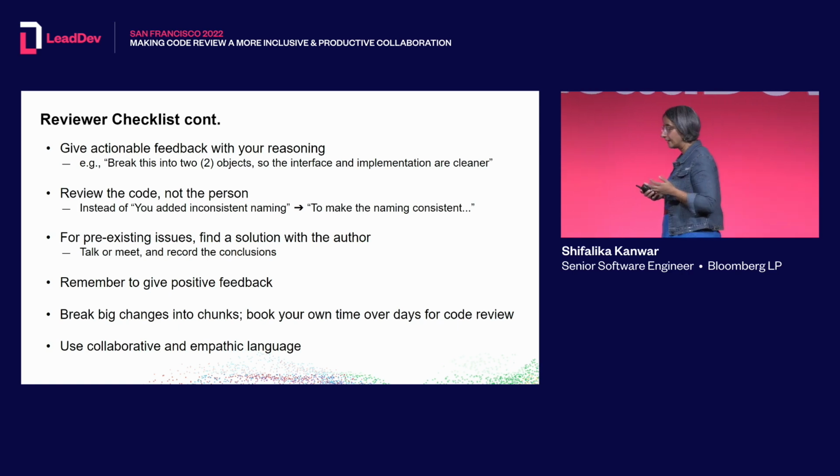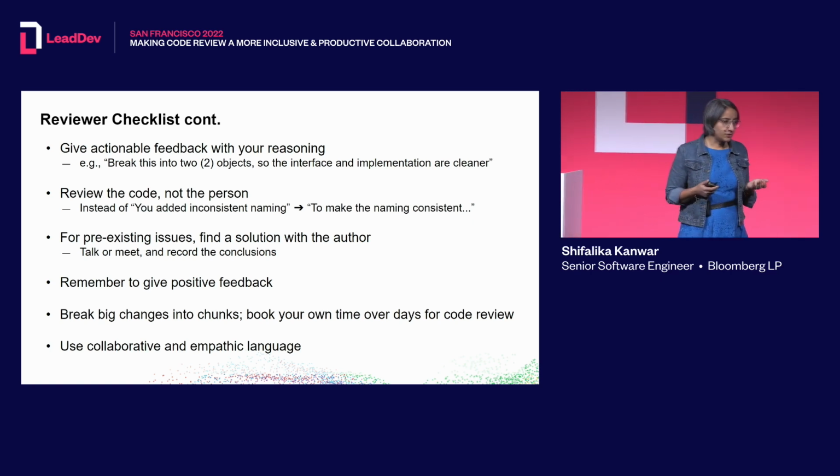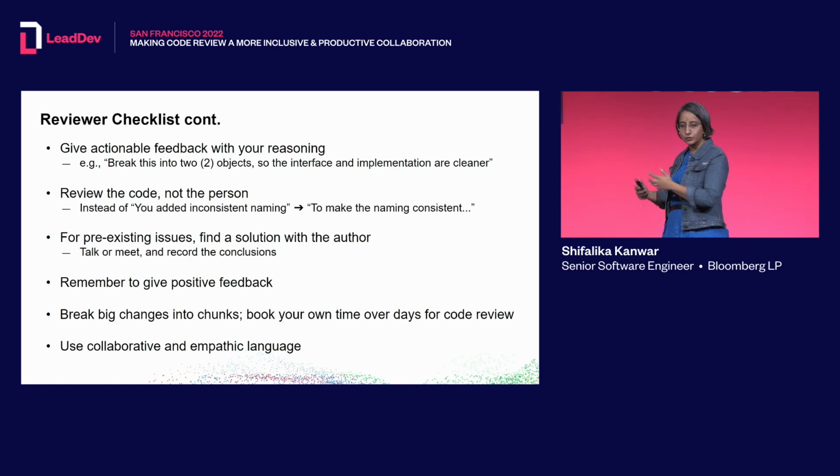So if I get 10,000 lines of code that I have to review, then what I do is I set up the meetings, and I know this is my limit. Beyond 1 hour, if I stare at the code, I will not find any issues. And so I book my own time, and I go through the whole code slowly.